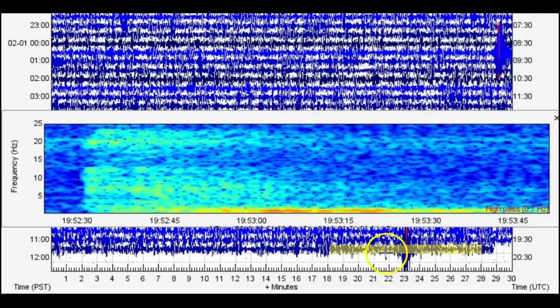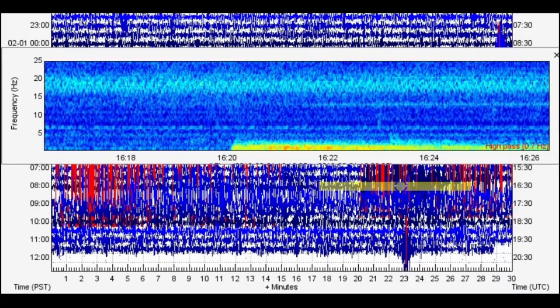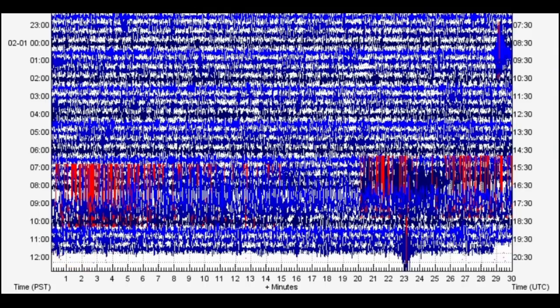As of the most recent data stream, we could have had another earthquake around 1952. So I will check that out right now. Again, here is the tele-seism to the magnitude 6.6 in Mexico. There it is right there. I got some stuff to do, so I gotta go.